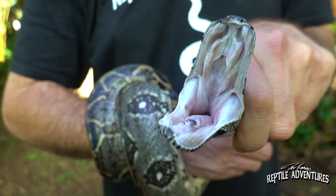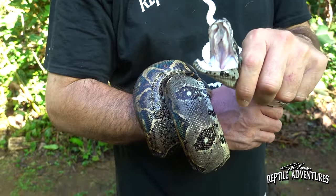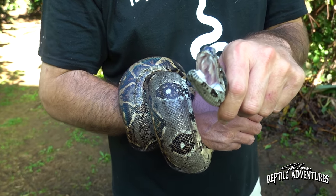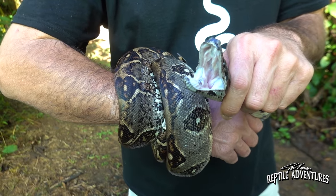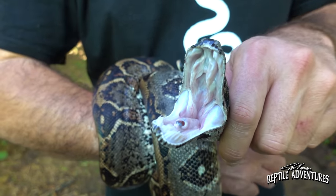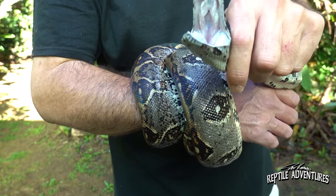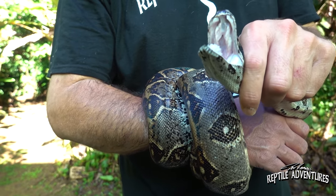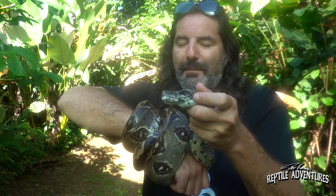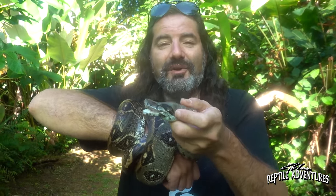He'll hiss, he'll open his mouth, he's already tagged me once, but you can see this guy simply does not want to be held. And what he's doing is a defense that he has. Even though this is a powerful constrictor, they really don't have a lot of defense against predators. They have no venom, and if a giant predator, like a person, comes up to him, all he can do is try to scare you away. So right now, this guy is thinking that he was just caught by a big shaved ape, and that big shaved ape wants to make a meal out of him, and he's doing his best to scare me away. But man, this is an amazing find, and this is one of the dream snakes that you can find when you come to Costa Rica.